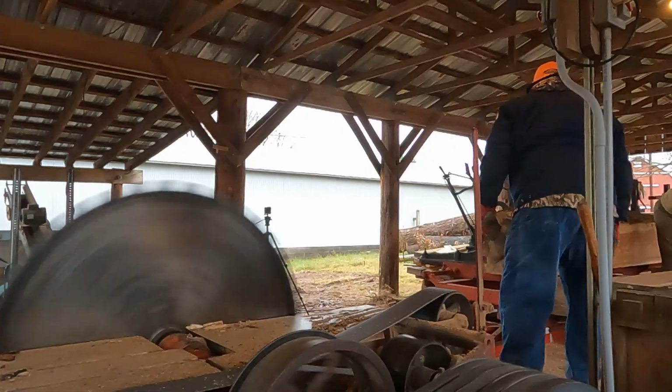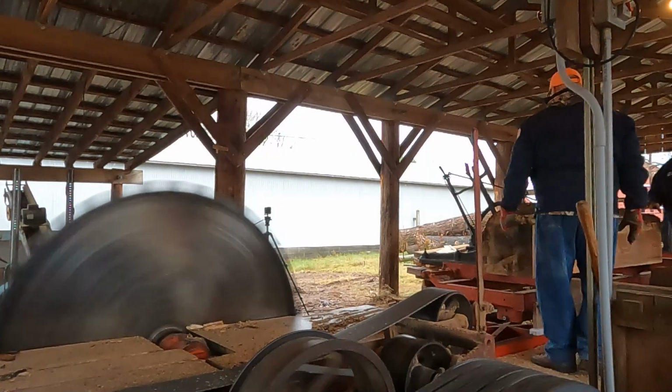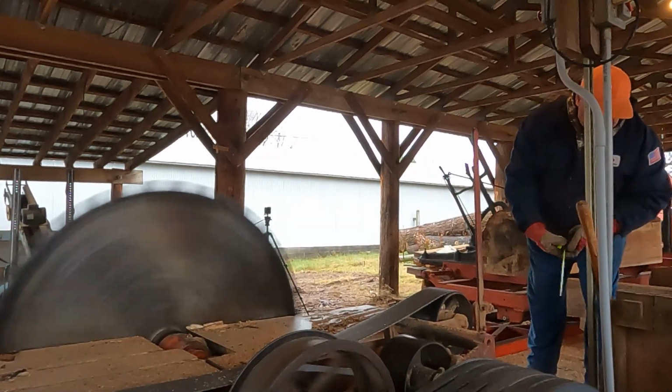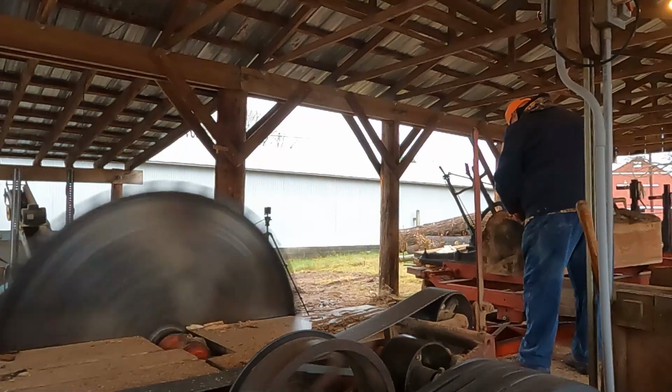So the other big news flash here is it looks like Gary, the guy with the orange hat, who's our sawyer today, actually we have two people with orange hats. Must be Orange Hat Day. Gary, it looks like his job's pretty easy. All he does is sit there and push his lever back and forth, and he's good to go, and he measures it once in a while to make sure we're on track.